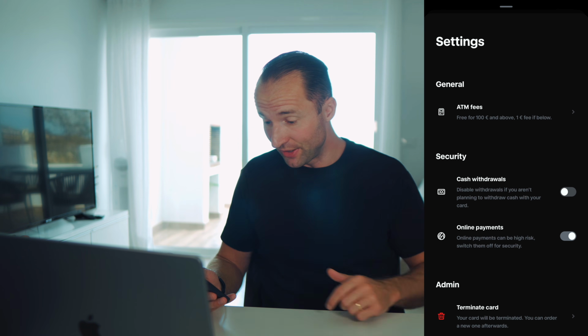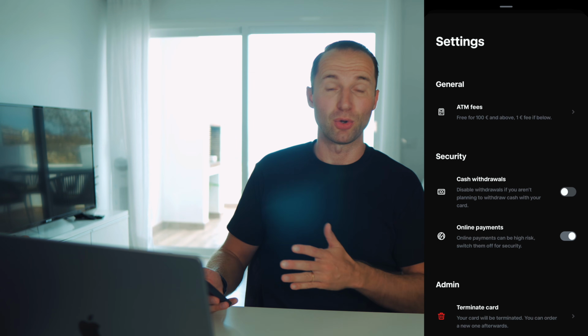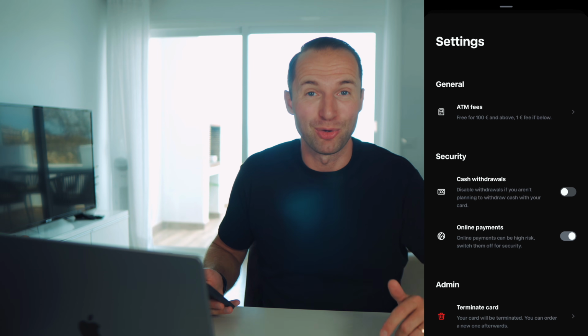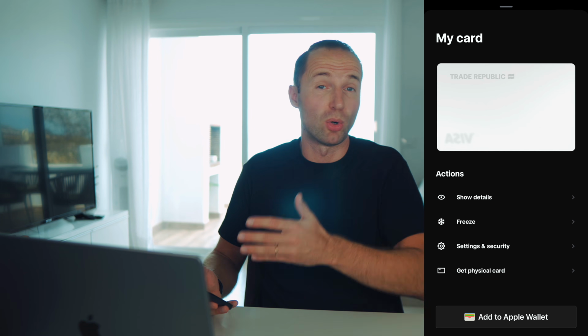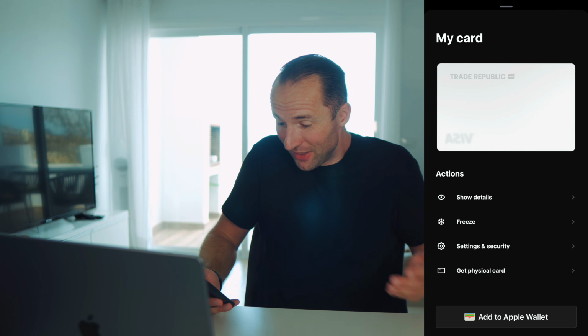Then, of course, in case you don't want to have cash withdrawals, you could enable or disable this over here, as well as online payments. But again, most likely you're going to be using your card for some kind of online payments. And lastly, you can terminate your card if you wish so. And then, of course, order a physical card and add it to Apple Pay. Or if you have Android, I'm sure it can be easily added to Google Pay as well. So that's really all there is to it.